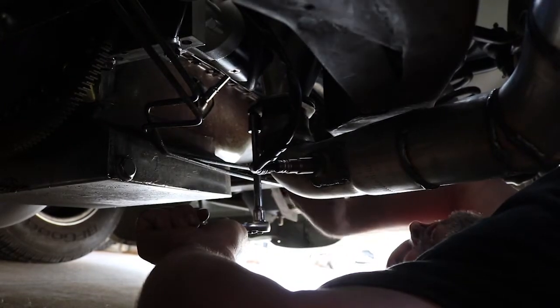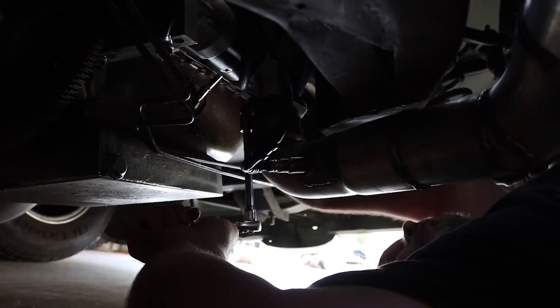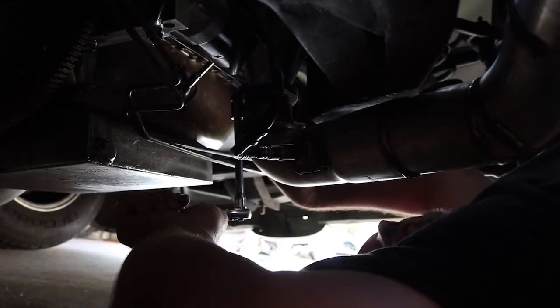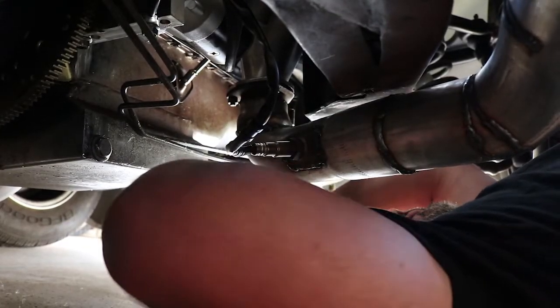But while I had it off, I found out that the gasket in between my header and my exhaust had blown out. So it actually had 2 big leaks. So this time around, I went ahead and put a copper gasket in there, and that's going to solve that problem right there. Cool. And that's it. We're done.